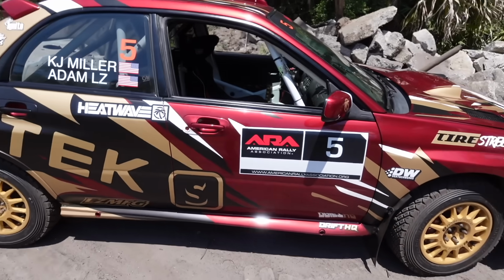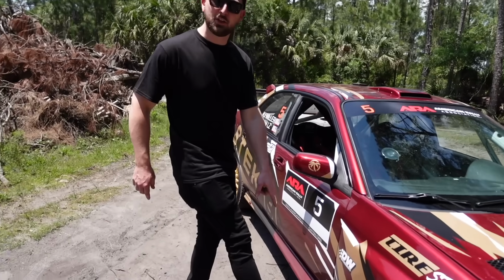Other than that, everything else new on this car, you guys won't be able to see on the outside. Jimmy, pop the hood for me. Are you now Rally HQ or are you guys still Drift HQ? Yeah, Rally HQ coming soon. Okay, I like that. One of the most important things on cars, of course, is cooling, and that is one of the weak points I was told with this car.